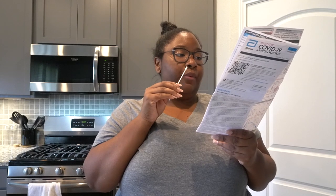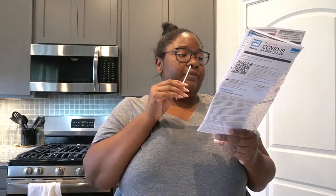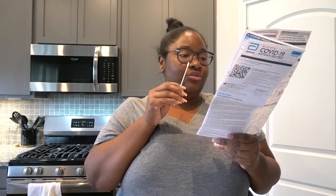Each nostril must be swabbed for about 15 seconds using the same swab. Repeat step 5 in your other nostril. I'm trying to, okay. Oh, open your mouth. Oh, shoot, I touched my lip. I'm not going deep. Okay. It tickles. Ooh, I had to blow my nose. Oh my gosh.